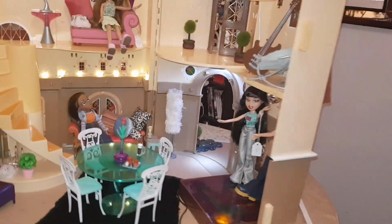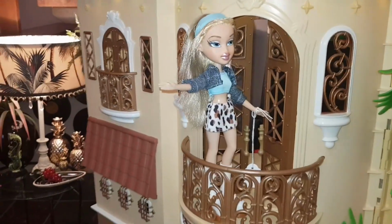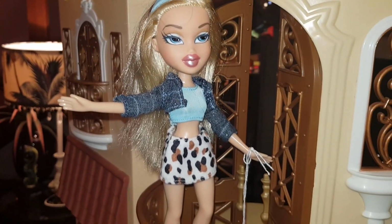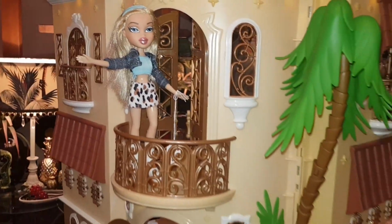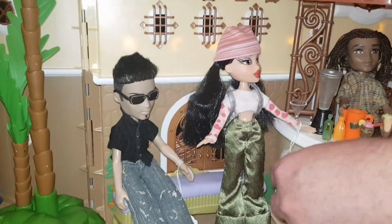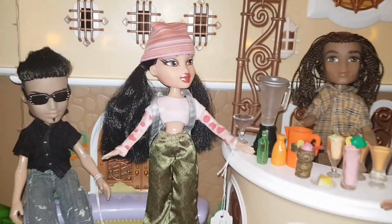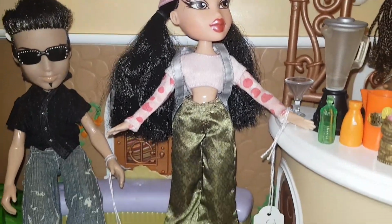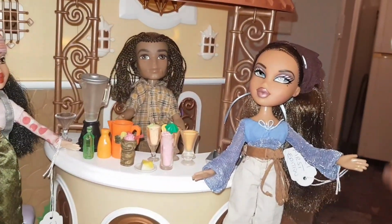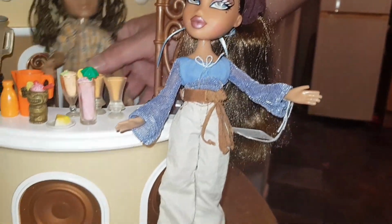Let's have a look at the girls. We've got the first release Chloe in her outfit. Jade. Yeah, that's Jade. These are the tags I need to put on so I can identify them because I forget. And this is the juice bar setup. These drinks didn't come with it, but I've added them. I've just picked up random ones. And is that Sasha? That's Yasmin. She's got pretty hair. She has.